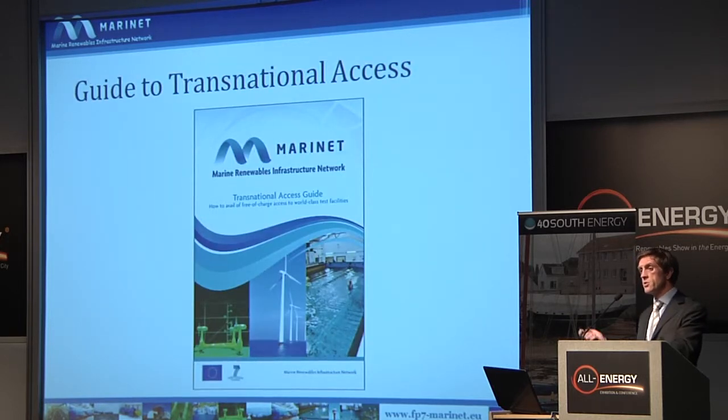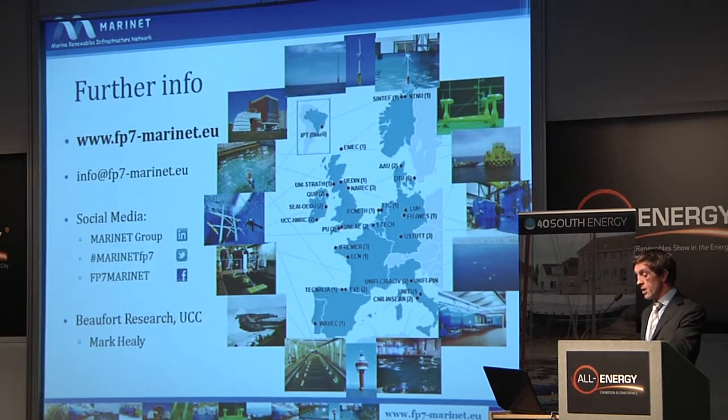I have a guide to transnational access with me here if anybody wants copies. Obviously, the website is also the main place to go. They're the contact details. Website is the main portal. As I say, all of the application process is done through that.